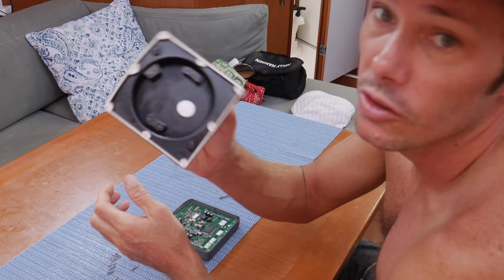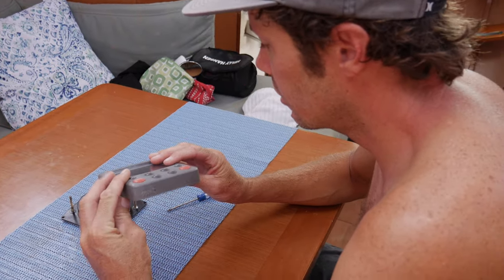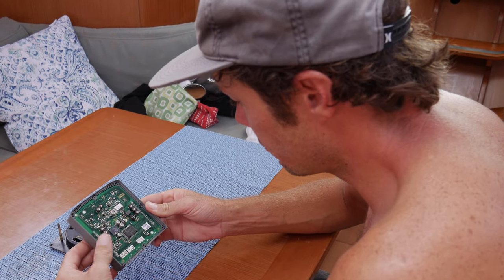All right, so you can see there's moisture inside here. So I don't know, I mean, here looks pretty dry, but I'm gonna try and pull this apart more and have a look.